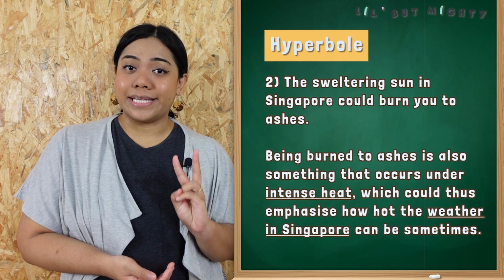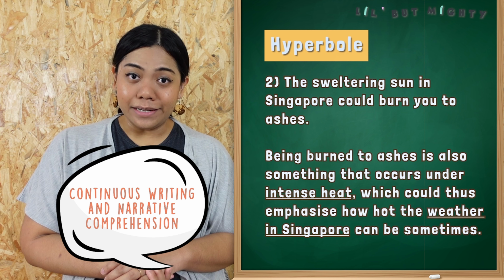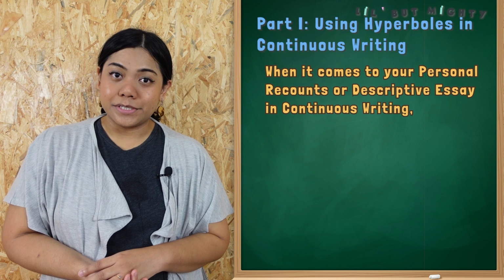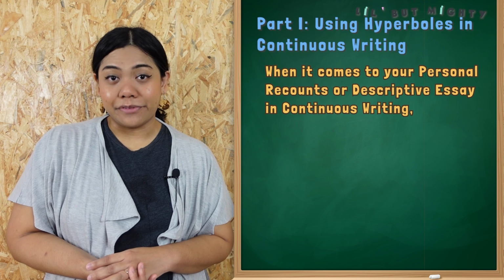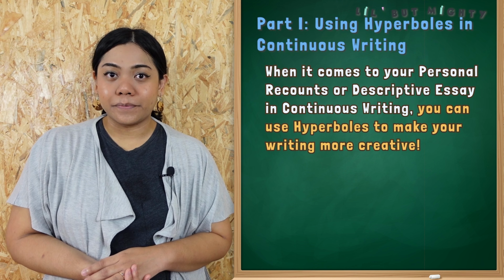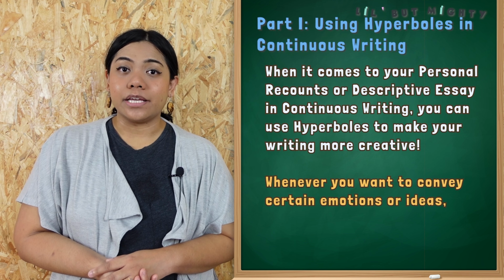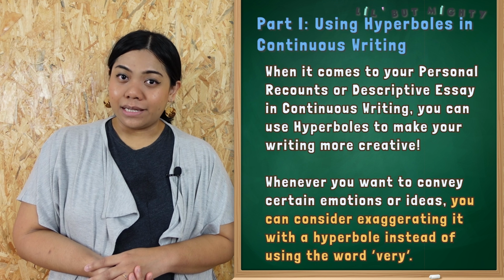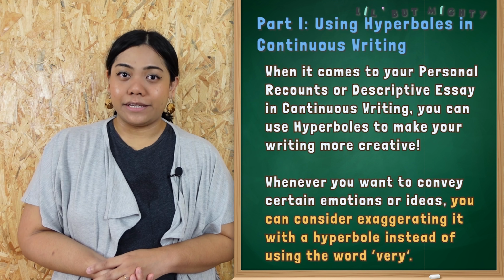At the secondary level, it's important for you to understand hyperboles so that you can incorporate your knowledge for two exam components: continuous writing and narrative comprehension. When it comes to your personal recounts or descriptive essays in continuous writing, you can use hyperboles to make your writing more creative. Whenever you want to convey certain emotions or ideas, you can consider exaggerating it with a hyperbole instead of using the word very.